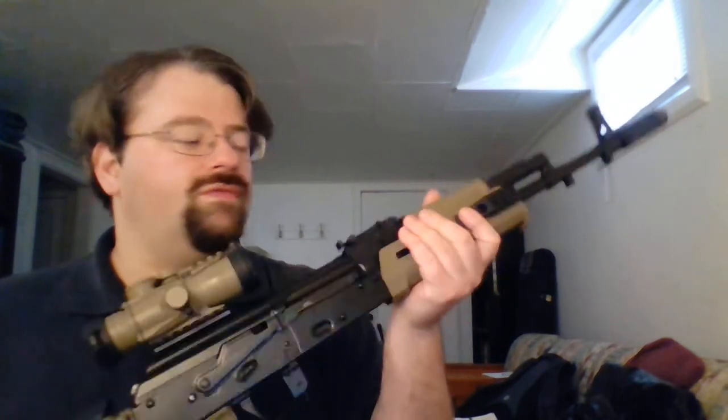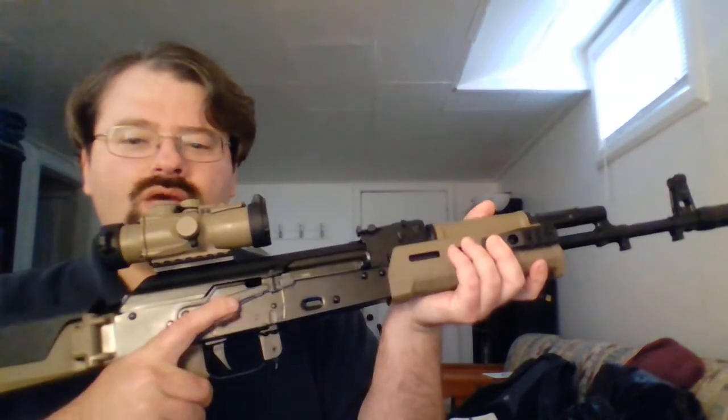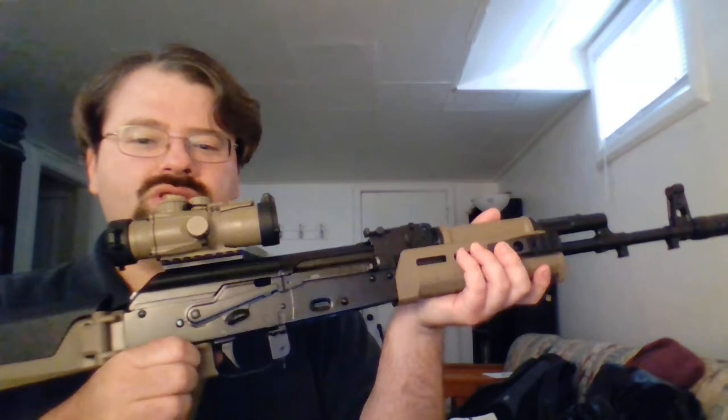I've liked it quite a bit. I've enjoyed shooting it quite a bit. It's a very fun gun to work with, and I've kind of mostly, more or less, turned it into my recreational AK. I put some furniture on it that I like, other than the furniture that it came with. Got the wonderful enhanced safety. Got the ALG trigger on it.